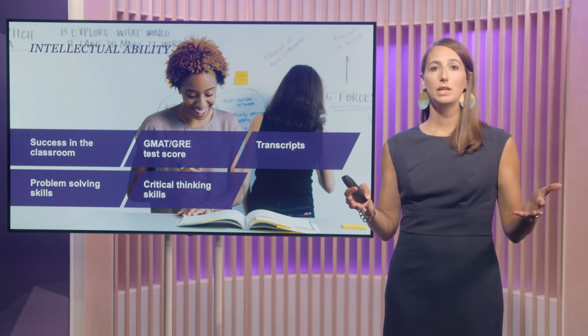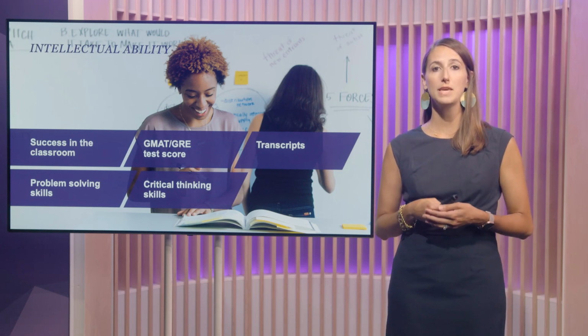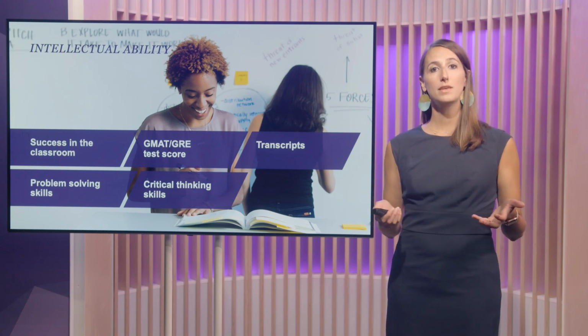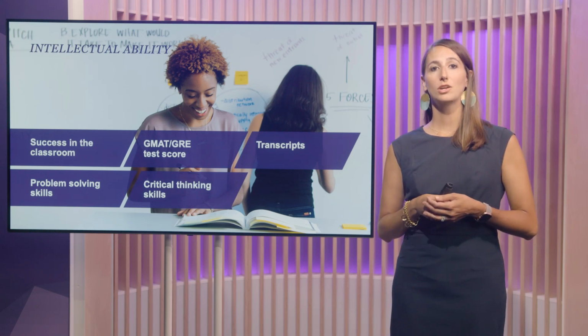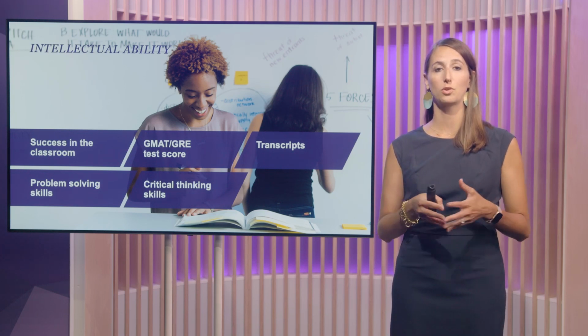For intellectual ability, what we're really trying to determine and assess is, will this person thrive in the academic setting here at Kellogg? Will they be able to handle the rigor of the academic experience? To determine this, we look at several inputs. We take a look at your GMAT or your GRE score. We don't have a preference. We take a look at that overall score and then your subscores, hoping to see balance in those subscores.